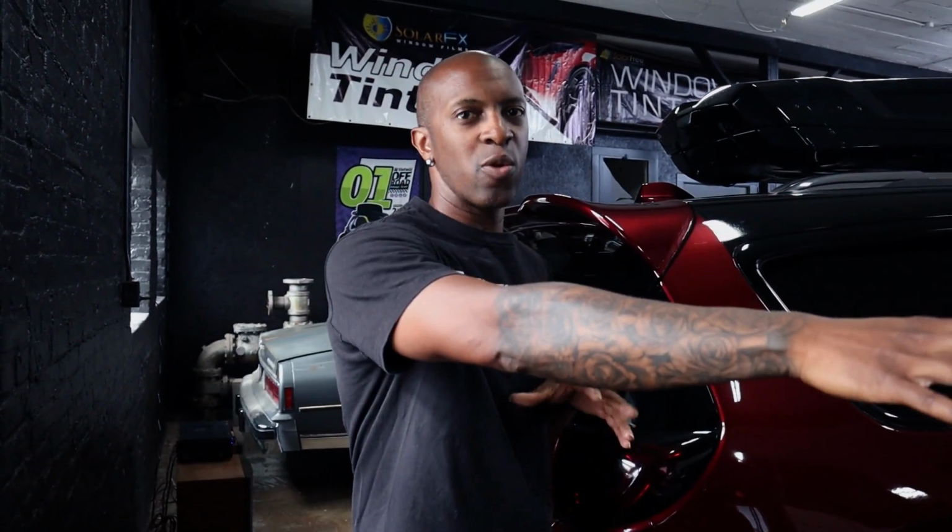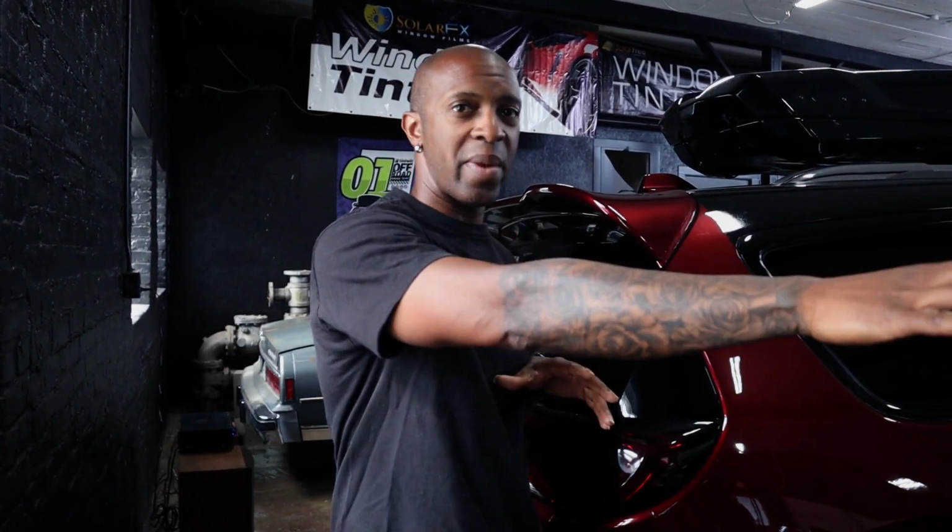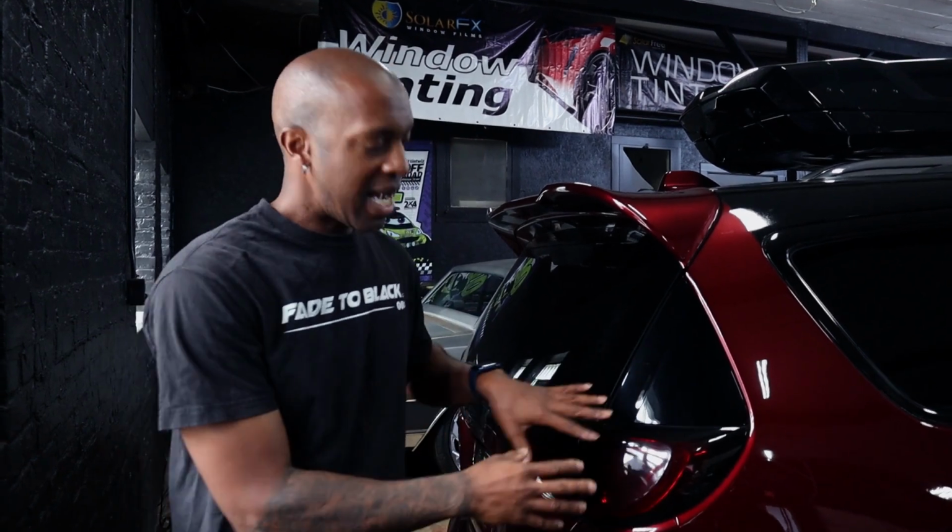Now, once again, I know we're not gonna black it out and go crazy dark, but I think just having a medium smoke on your taillight sometimes makes it look a little different and gets rid of the red. I have my car here, so I can always show examples. I have dark on my Impala, and I have a medium on my van.